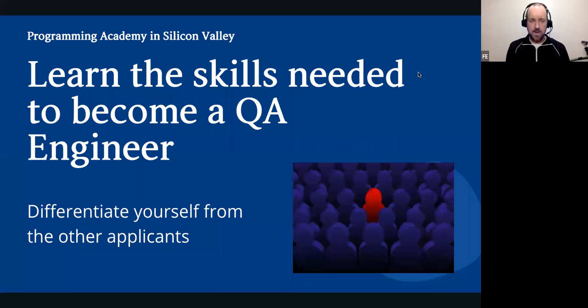First of all, we'll look at learning the skills needed to become a QA engineer, really honing in on the skills that are required of you in this position, and how to differentiate yourself from other applicants and really stand out. Those are some of the things we're gonna learn, these different skills to get you in that position.